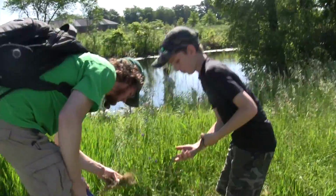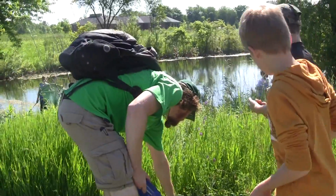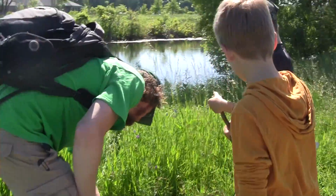After Taylor let go of the water snake, one of the campers brought up another species of snake that he had found while searching around the pond.